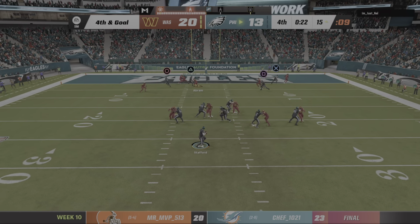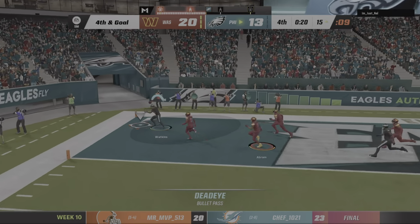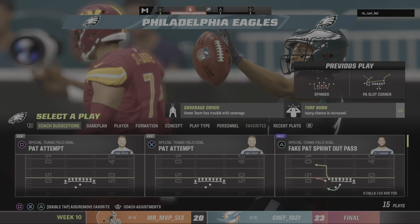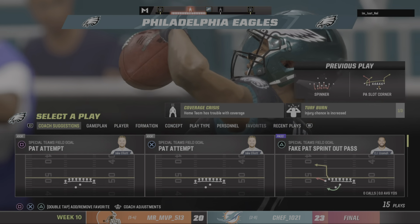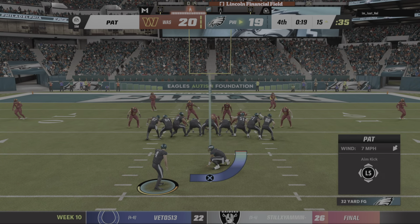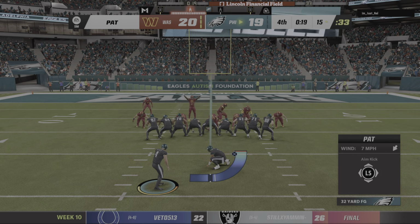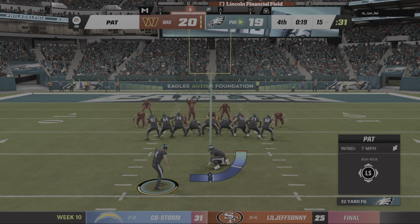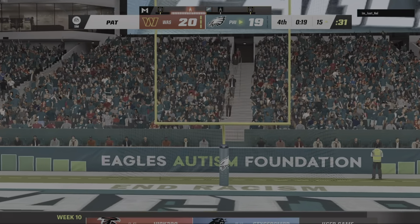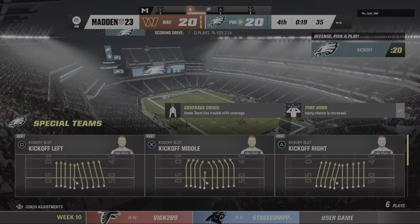Desperation time for Stafford on 4th down. And this ball is caught. It's a touchdown. And now in the final seconds, they're a PAT away from likely getting this thing to overtime. Elliott now to add the extra point. And we may very well be headed to overtime.